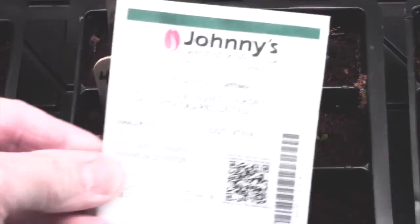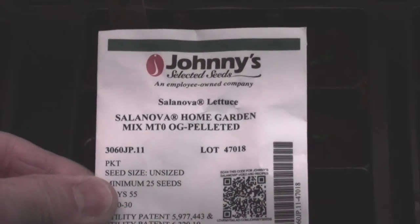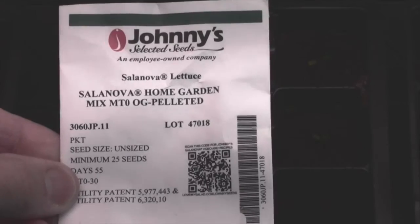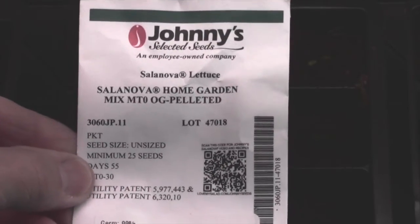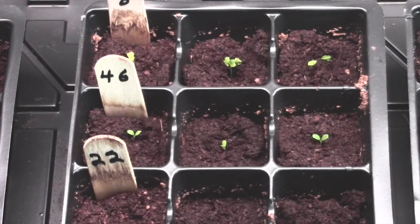I ordered mine from Johnny's, I guess that's legible there, and what I bought is a seed mix, and I will put a link to Johnny's and to Rob's YouTube video on Salanova lettuce in the comments section below this video.